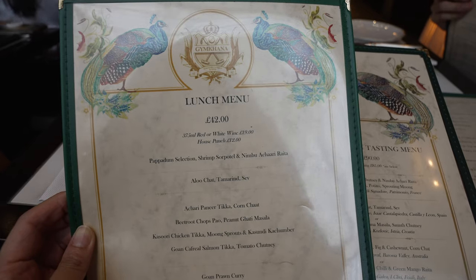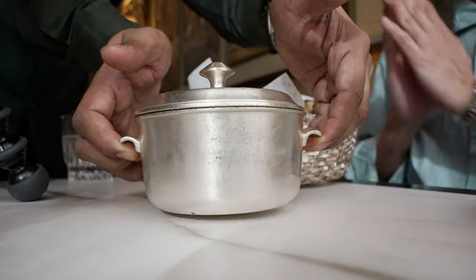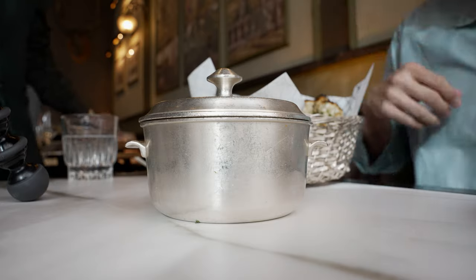Now, they've got quite a few menus. There's the a la carte menu, and they have this tasting menu over here, which is £95, and they've got a lunch tasting menu for £42. Due to time restriction, you can only dine for 1.5 hours at Gymkhana, which is a bummer really. We will have to go for a la carte because I want to try out a few of their stuff. So probably 3-4 dishes if we can make it in time.